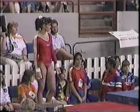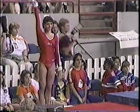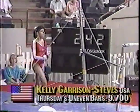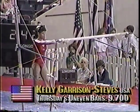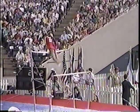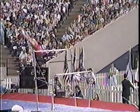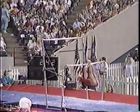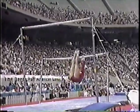Kelly Garrison Steeves currently in 3rd place for the United States. The reigning NCAA all-around champion. She had a 9.7 Thursday night on the uneven bars in the optionals. Quite well so far. It's a giant swing with a full turn over the top. Here's her release move. Nice delta. Little miss there, but a good cover-up.